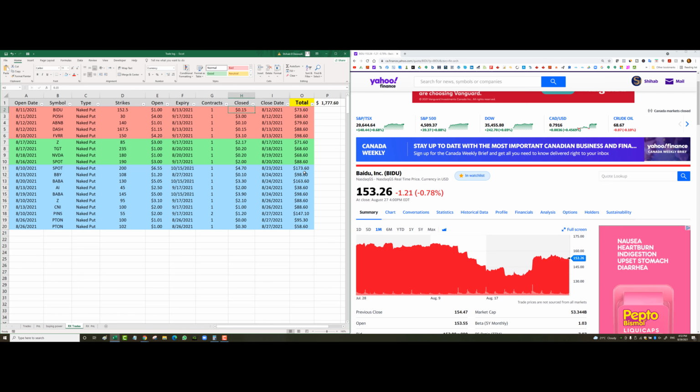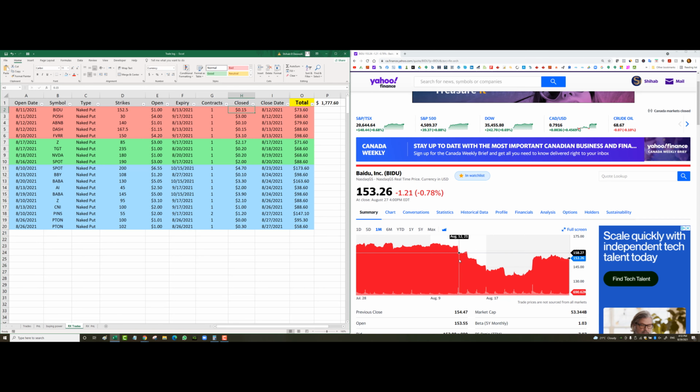So let's go look at the chart here, August 11th. So it looks like it was an earnings trade. So August 11th, Baidu was trading at 164. And then the next day, it actually dropped, August 12, as you can see this drop here on the chart. So from August 11th to August 12th, it dropped to 158. So even though it dropped, because the strike was way out of the money, it was a 152.5 strike, the strike was still safe enough for the trade to be profitable.